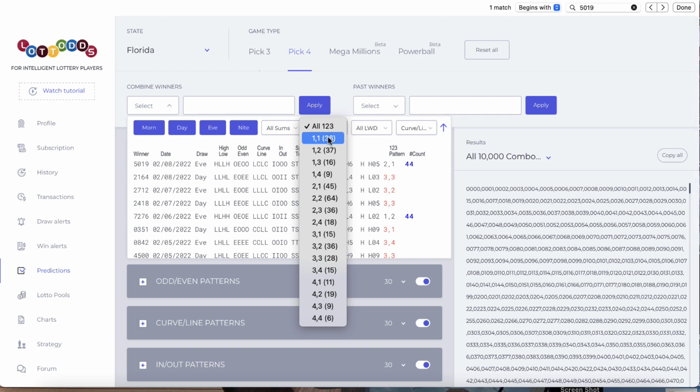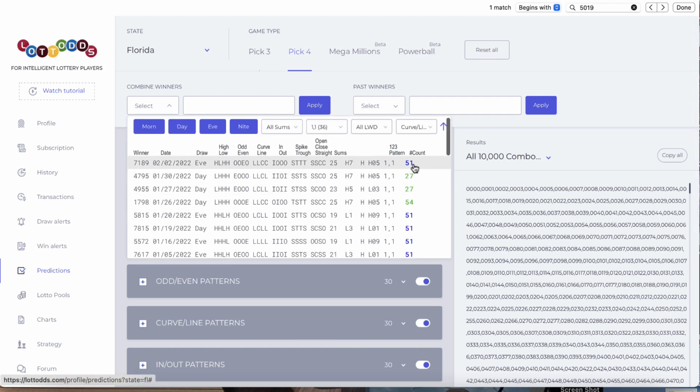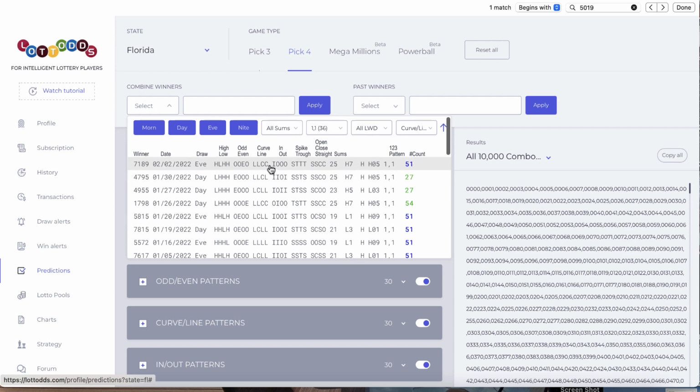So I'll go here and I'll choose the 1, 1, right? And look what it tells me here. Look, 51, right? Last time it came out was right there. And look what it came out with. High, low, high, high. Odd, odd, even, odd, right? So if you believe that 51 may come out again, then you could utilize that to reduce your numbers.